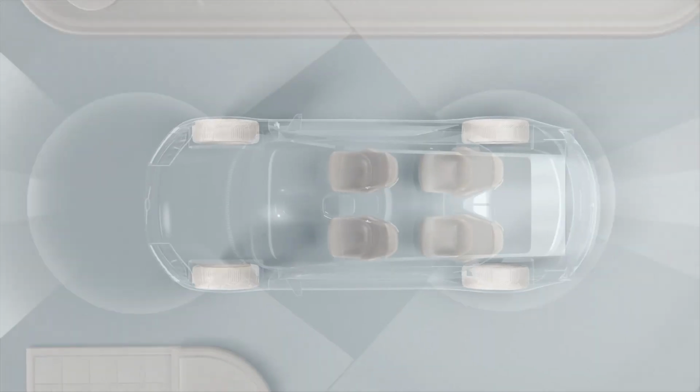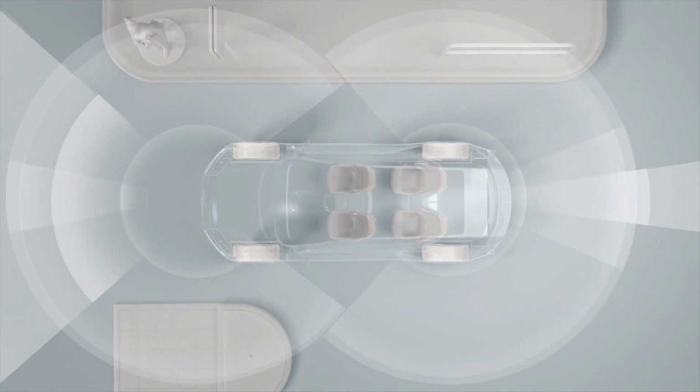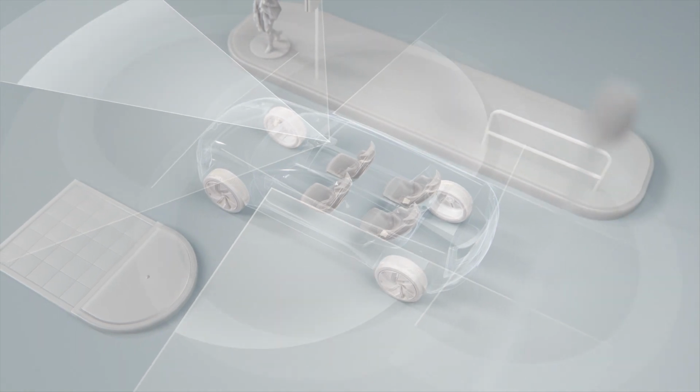And with the successor model of the XC90, Volvo will be debuting their next generation ADAS system, which uses LiDAR to scan its surroundings. So what is LiDAR? Well, LiDAR is like radar, but the difference is radar uses radio waves, LiDAR uses laser. So think of LiDAR as the eyes and ears of the car as it moves about its daily business.